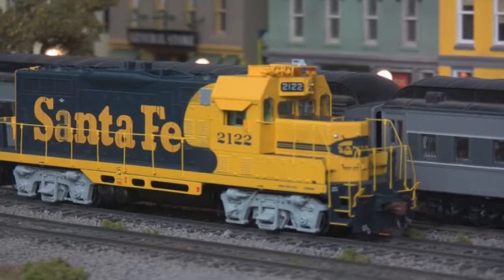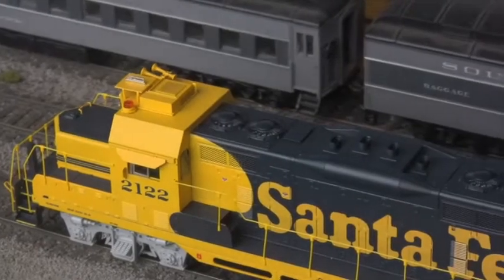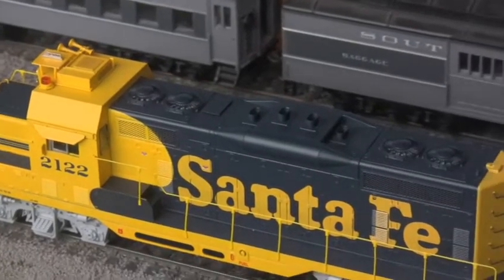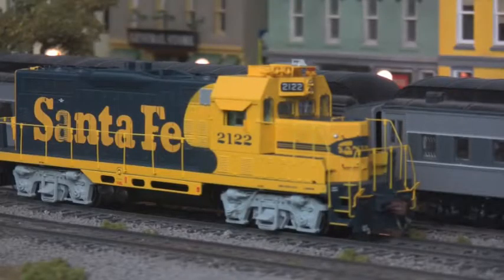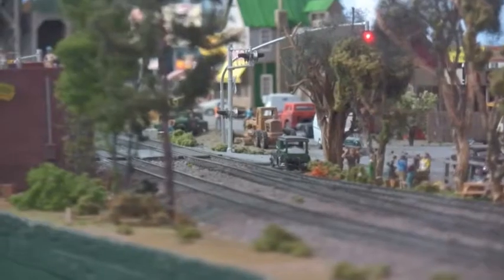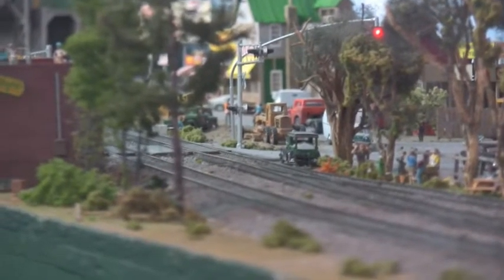Featuring many exquisite details, such as a detailed fuel tank with filters, etched metal grillwork, a full set of MU connections, working rooftop beacon where applicable, and Athearn's new Primed for Grime finish, prepped and ready for your preferred weathering techniques. And as with all Genesis diesels, there's an available Tsunami 2 decoder with dual-mode digital control.